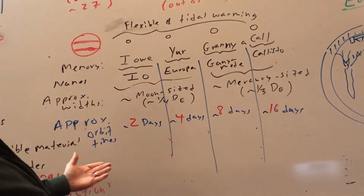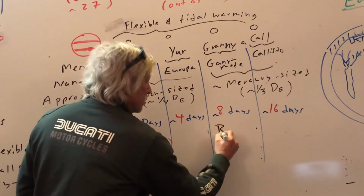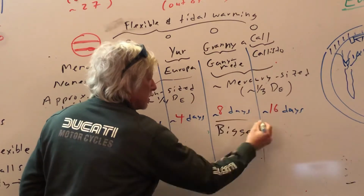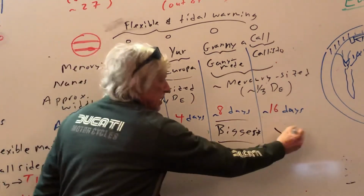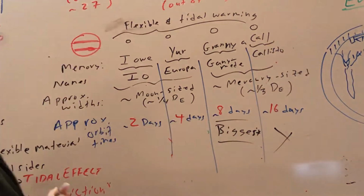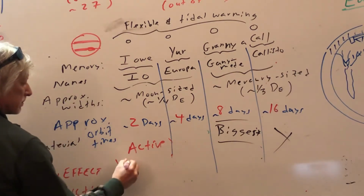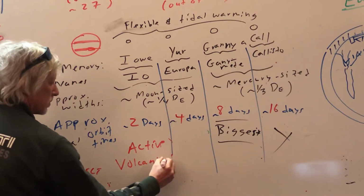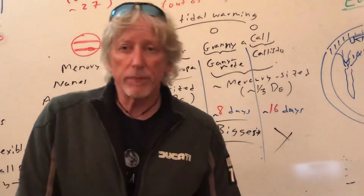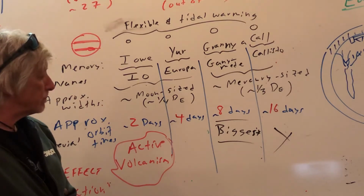Okay? So what's so interesting about these? I'm going to tell you that Ganymede is the biggest moon, but similar size here, but biggest moon. That's its special feature. I'm going to skip this, leave that to your exploration if you want. I'm going to tell you, and then I'll show you pictures, that Io has active volcanism. I'll show you a picture.